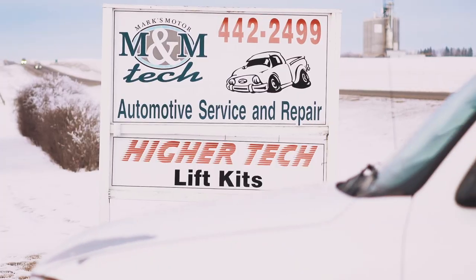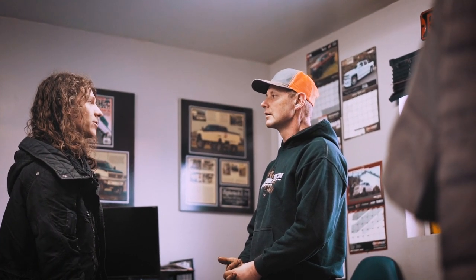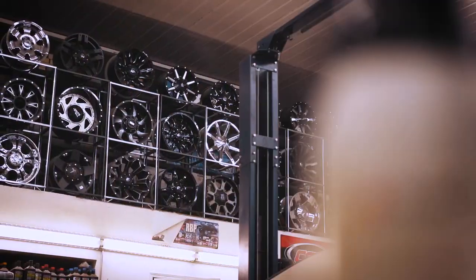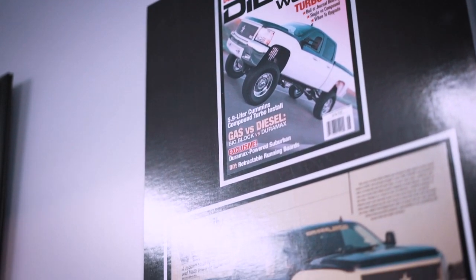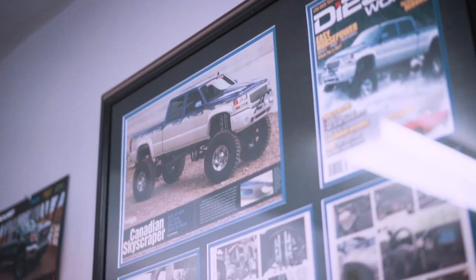Now we're heading down to Highertechlifts. We're one of my favorite lift techs, Mark, who's been doing it for over 20 years. He's gonna get his hands on this truck and we're gonna figure out how to make this lift fit this 2020. Mark is one of the most well-respected techs in this area. He's had many trucks in many different areas, in magazines like Diesel World, and has just fabricated some of the best things that you could see put on a truck.